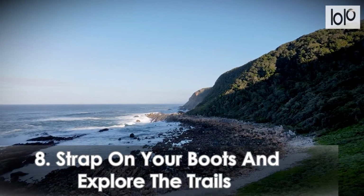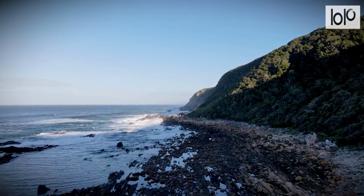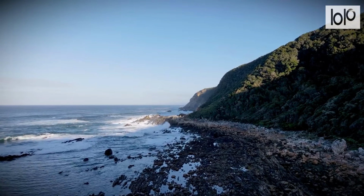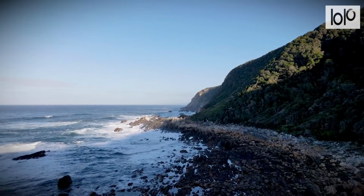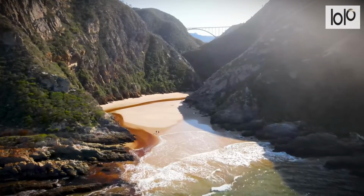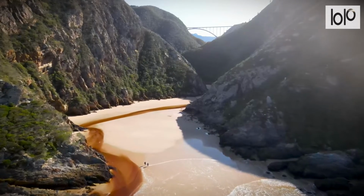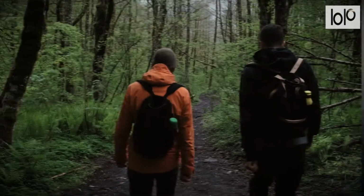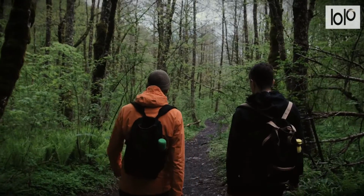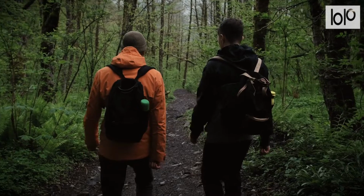Number 8, strap on your boots and explore the trails. A land of diverse landscapes and stunning scenes, South Africa is a playground for adventure seekers. The best way to capture and experience the surreal landscape and wild terrain is on foot, and there's certainly no shortage of hiking trails in South Africa. With trails ranging in levels of difficulty, there are hikes suitable for all skills and fitness levels.